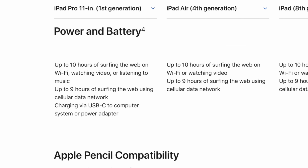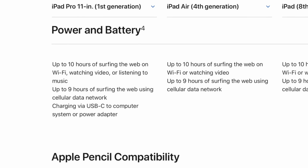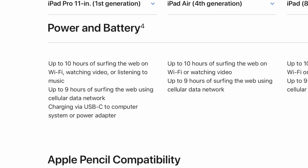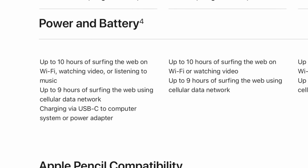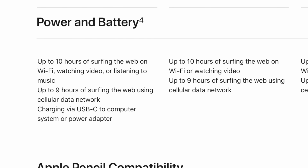Also, something I recently discovered, and I'm not sure if this is an error on the website or something that was put in intentionally, but Apple's compare page says that the iPad Air 4 does not have the ability to output power from the USB-C port to charge another device, like for instance your iPhone. It does list this for the 11-inch iPad Pro, suggesting that you can charge external computers from that USB-C port, and that feature is not listed for the Air 4.